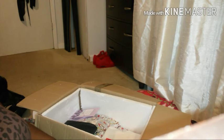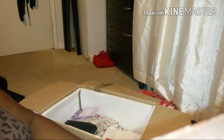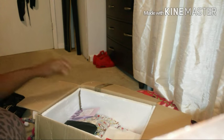There's a lot of stuff in here. Okay, I'm not going to show you guys this because this is an item that she had in her Facebook photos. So if some of you saw that, then you'll know which baby it is.